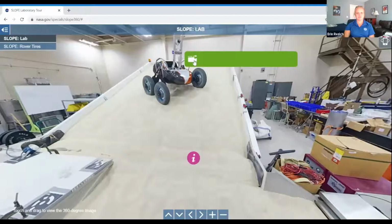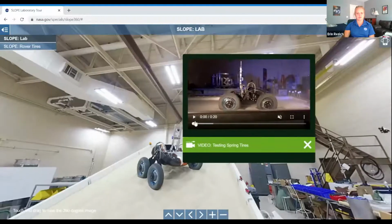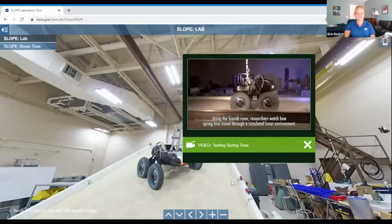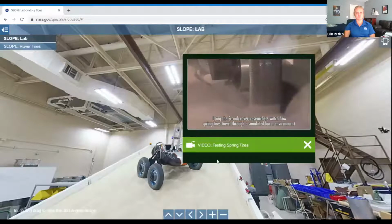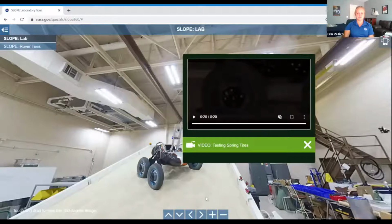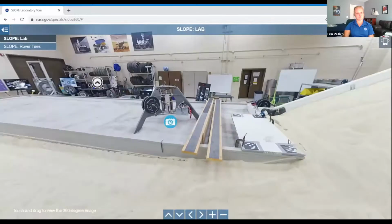Up here we have Scarab. Scarab is a tool that's been used for a number of different things and developed by Carnegie Mellon. In this video, you'll see Scarab at probably about 5 times as fast as it actually goes, going through an inchworming motion. And that actually helps it traverse very difficult terrain. The terrain in this scenario is a very high sinkage soil simulant that's actually phyllite beads. And those can be found over in this portion of the lab. So we'll make our way over there in a second.